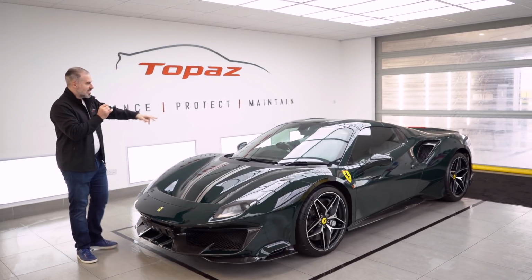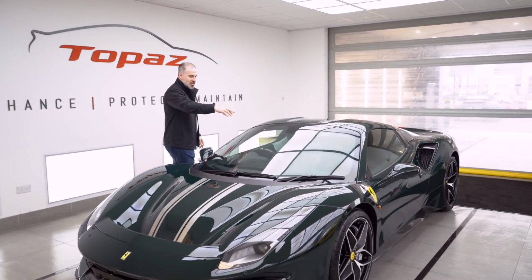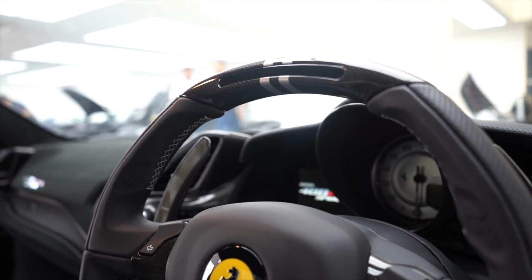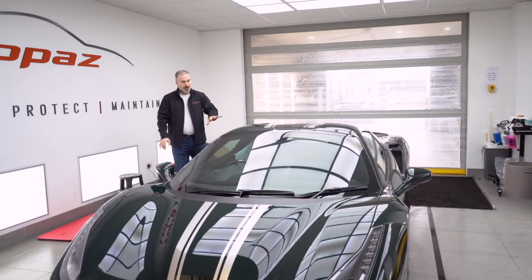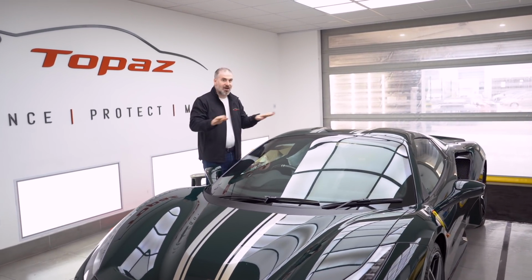What's nice is that this customer has put the stripes on the steering wheel as well, and also on the seat centers, just to give it that same effect all the way through, which is very cool. So let's talk about what we did. We have obviously done a Level 5 on this car.